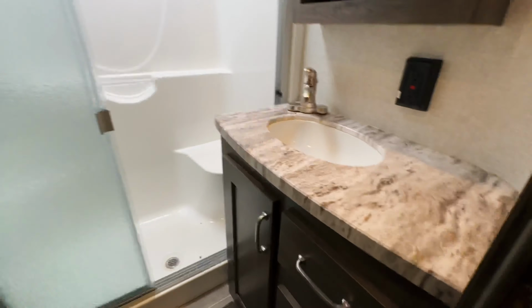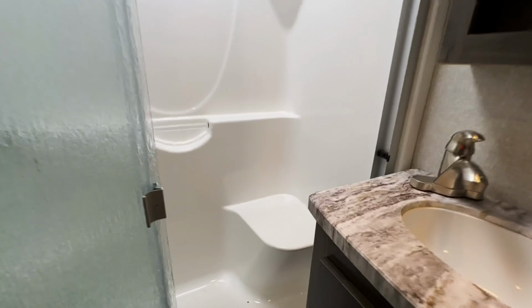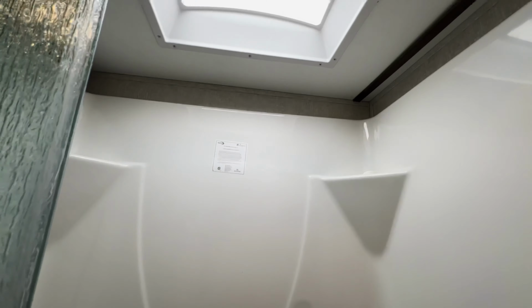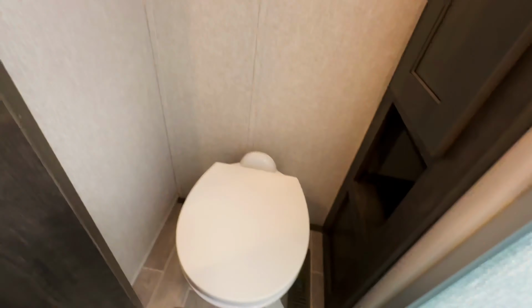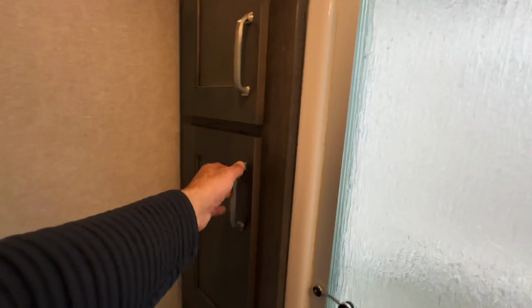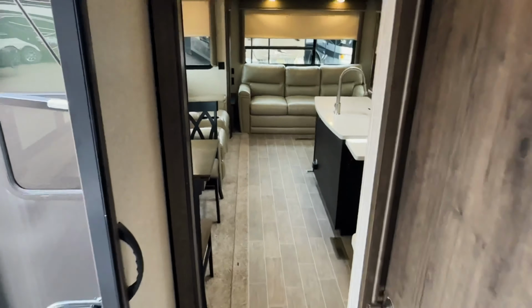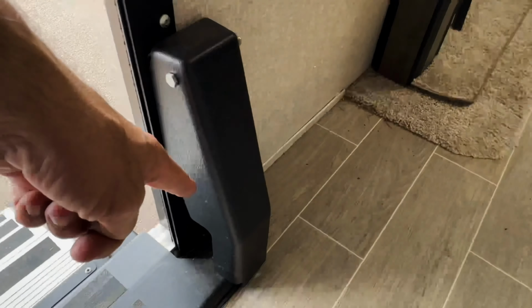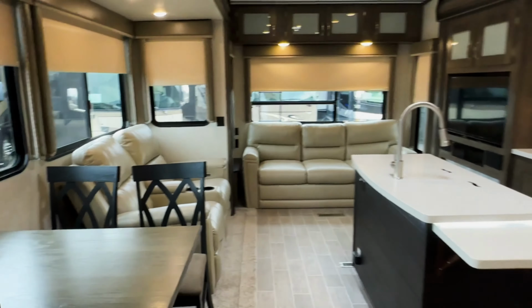Okay, bathroom. Again, solid surface countertops, a fiberglass shower with a corner seat, skylight, a well-placed fan, medicine cabinet. How about a porcelain toilet? And you want to see some storage? And they're super deep. All right, guys, oh my goodness, that is a spring-loaded step, so nice and easy bringing that in and out.